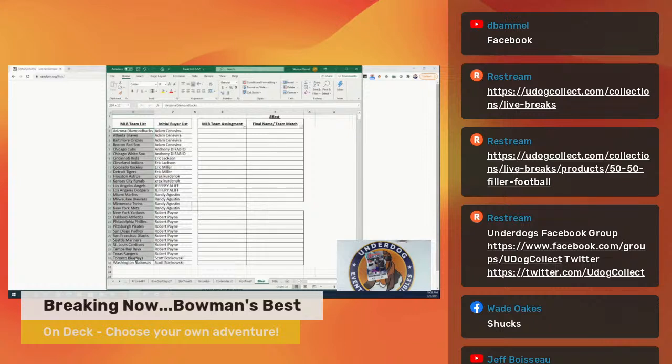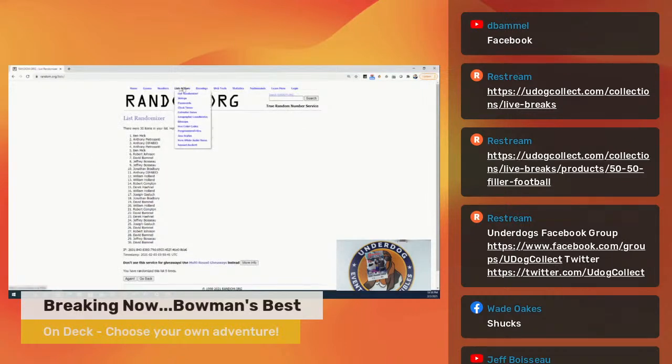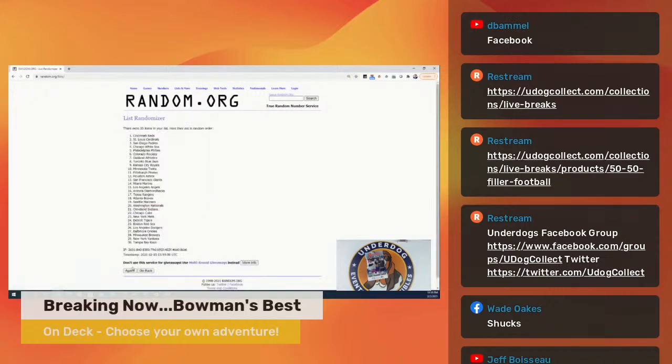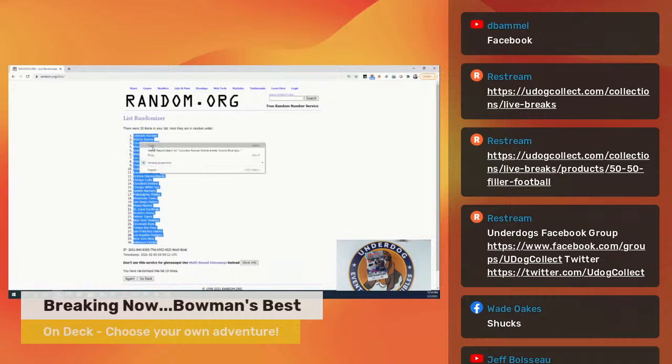We will do our divisions. This is one of my favorite. I'm a baseball guy, guys. It's one of my favorite products to open. Dice rolling 10 times. And 10. We've got the Rockies at the top and the Orioles at the bottom.